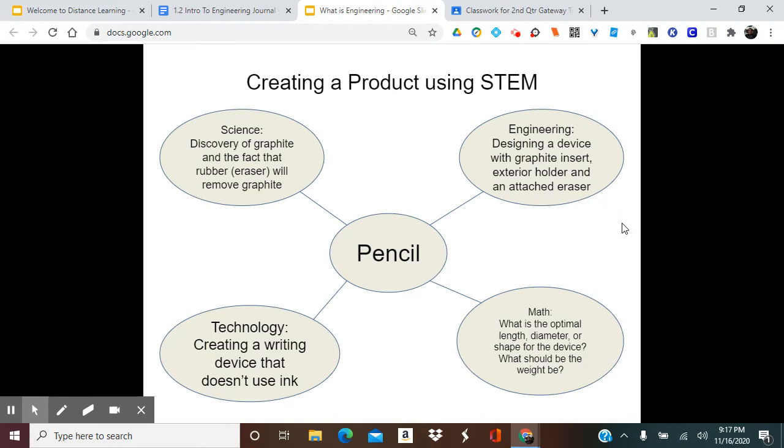So if we're creating a product using STEM, for example a pencil, the science behind the pencil is the discovery of graphite, and the fact that rubber will erase that graphite. The engineering is that someone designed a device with a graphite insert, exterior holder, and an attached eraser. The math of a pencil is: what is the optimal length, diameter, and shape of the device, and how much should it weigh? And then technology is creating a writing device that doesn't use ink.